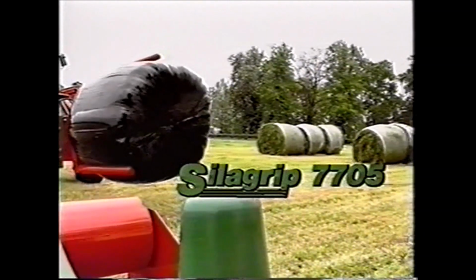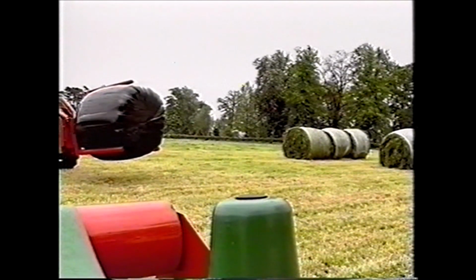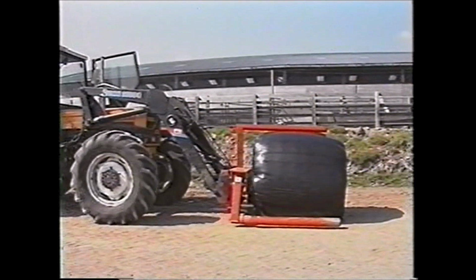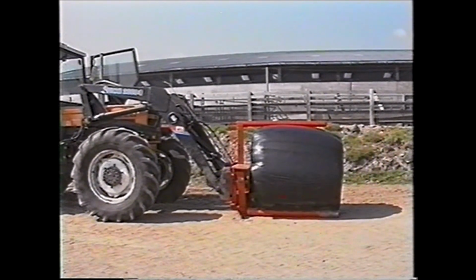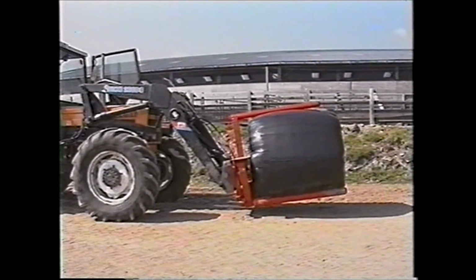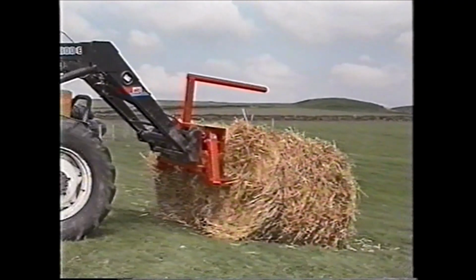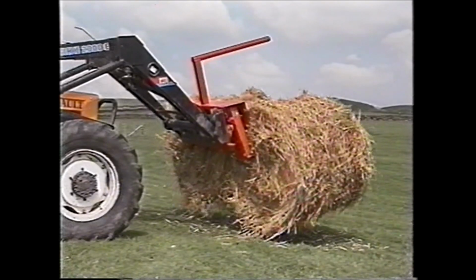The Silogrip 7705 round bale handler is specifically designed for the gentle but firm handling of wrapped round silage bales. Complete with adjustable top arm and hydraulically operated side arms, the Silogrip easily handles silage, straw or hay bales. Replacing the cradle arms with spikes allows this versatile machine to transport up to 2 straw bales at a time.